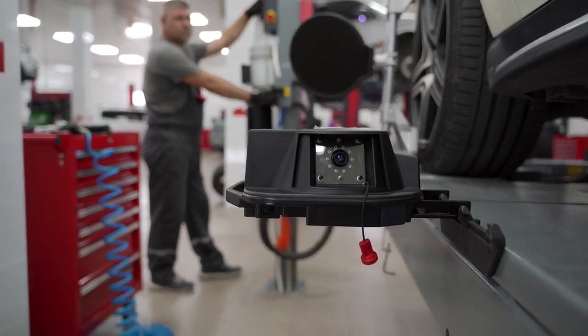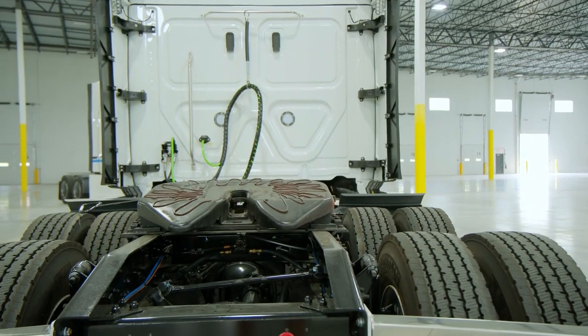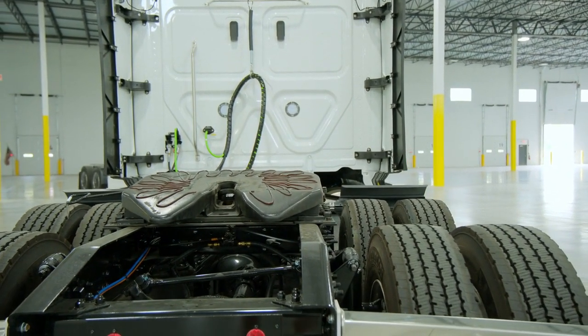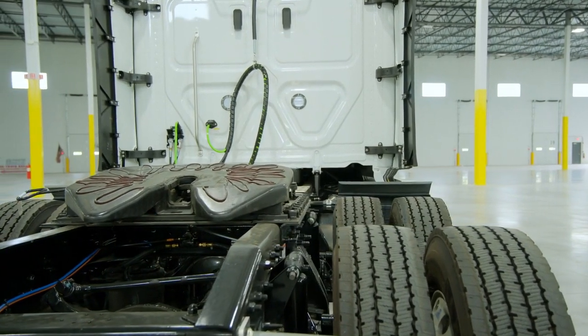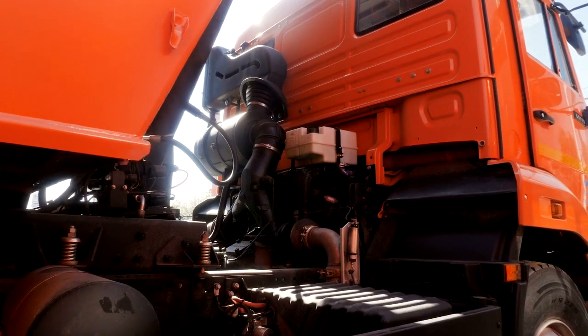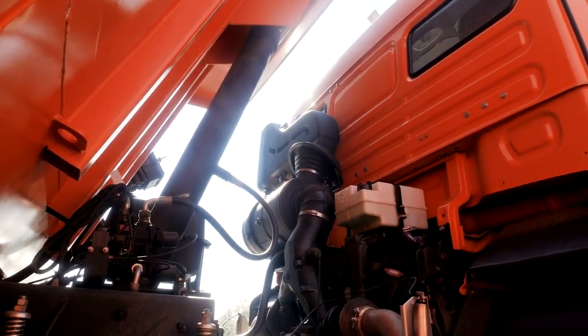Alignment issues, for example, can lead to premature tire replacement. A full set of truck tires could cost anywhere from $3,000 to $6,000, so keeping them in good shape is a smart investment. Regular inspections for tread depth, pressure, and sidewall damage should never be overlooked.